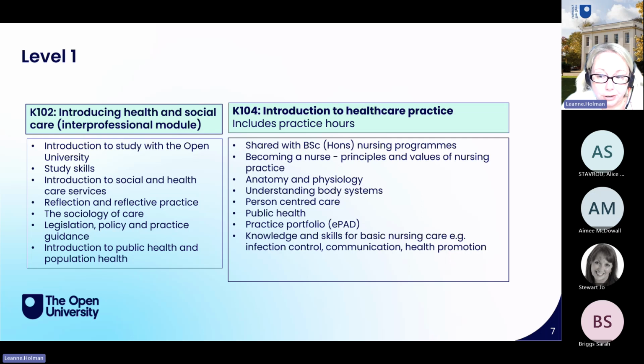It is purely theoretical, this module, in that there's no practice elements associated with it, or practice assessments or requirements in practice. So it's a general starting to build your study skills as well. There are some elements of developing your academic practice. So if you are new to study or haven't studied for quite a while, it doesn't expect you to have any prior knowledge, and helps you to develop your academic skills.